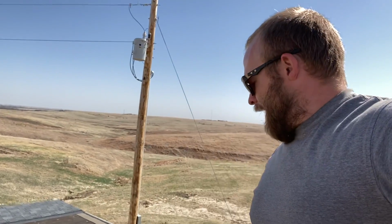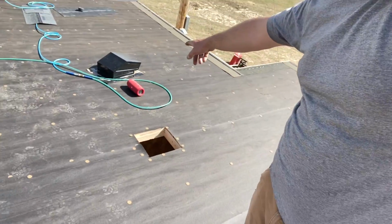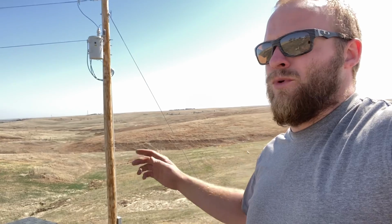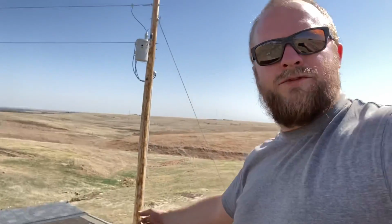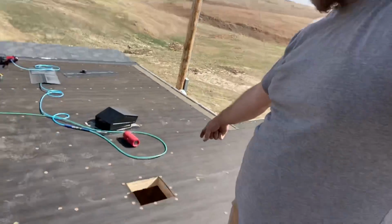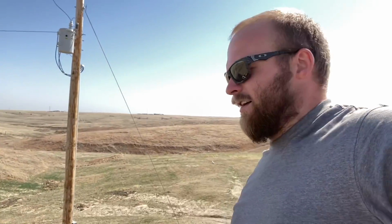And I do have an old roof vent. This actually came with the house, but it got damaged in transport. A tree hit it, and so they took it off and replaced it. So I just took it and actually straightened it out pretty easy. Cut a hole, and that'll help exhaust hot air in the chicken coop.